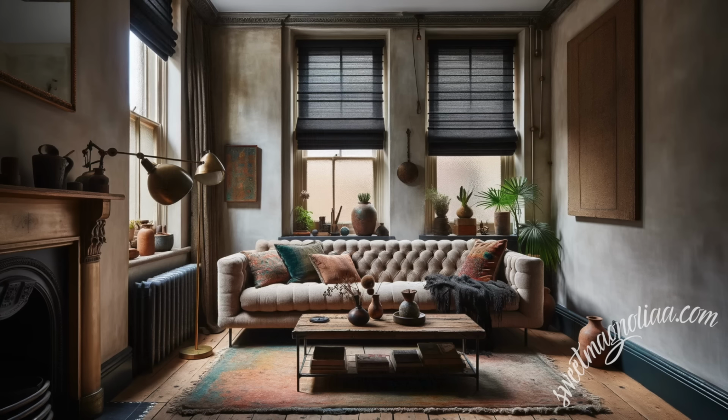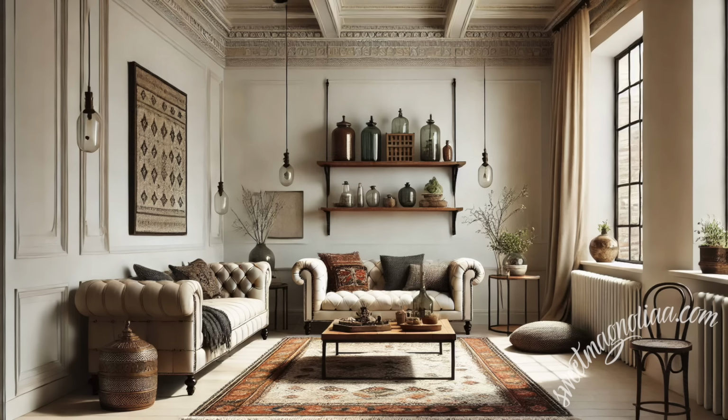Plants and natural elements. Greenery is essential in boho style.